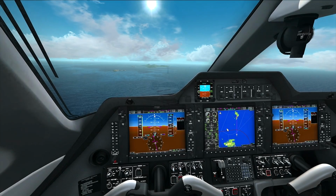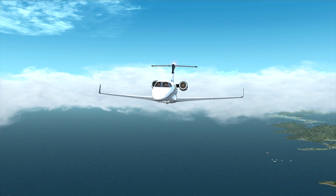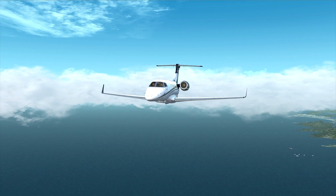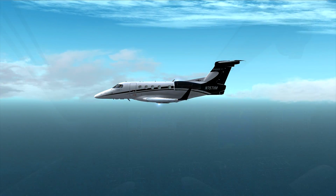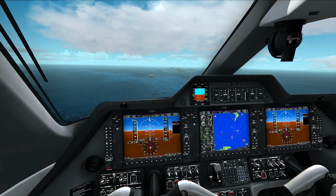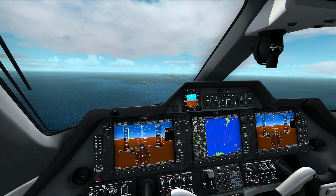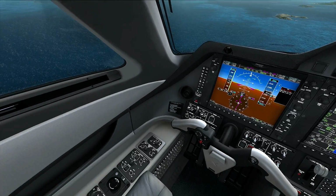Hello, St. Bart. Miles out, passing through 2600. Phenom 7 X-ray Mike, when able, say fuel and souls aboard. 800 gallons Jet A, one soul on board. Safe frequency for St. Bart, 7 X-ray Mike.